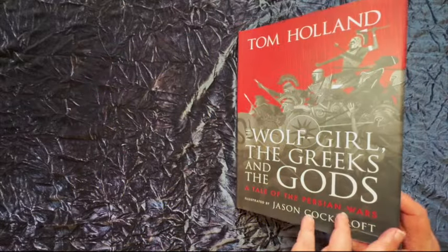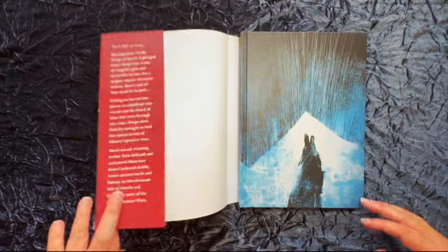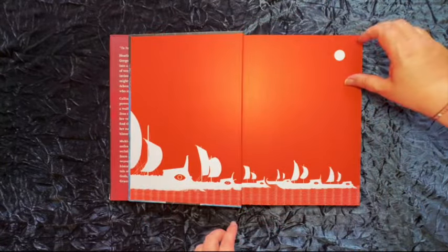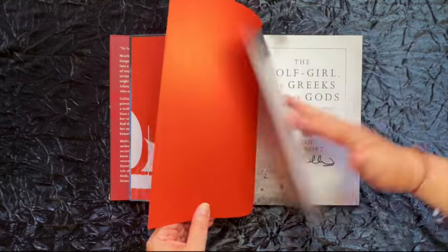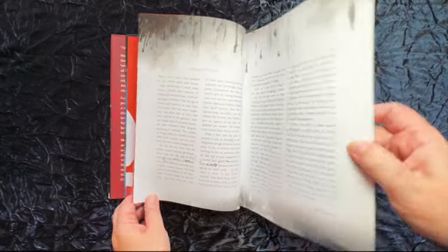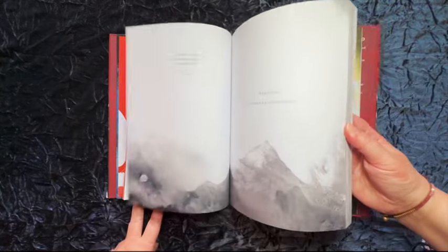The Wolf Girl, The Greeks and the Gods by Tom Holland is a brilliant weaving of history, myth and imagination to tell the gripping story of the Persian Wars. The illustrations by Jason Cockcroft are dark and captivating. It's a perfect introduction to ancient history that would also be appropriate for youthful readers.